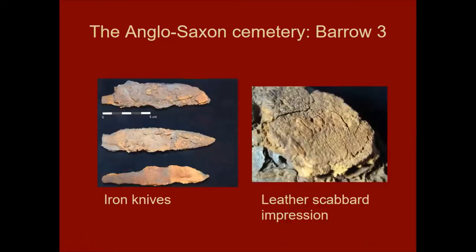And there was some fantastic evidence on the metalwork itself, some of the organic remains that we don't normally see that had been preserved in the rust of the iron object. So you can see, hopefully, the impressions of a leather scabbard that would have been holding this knife.